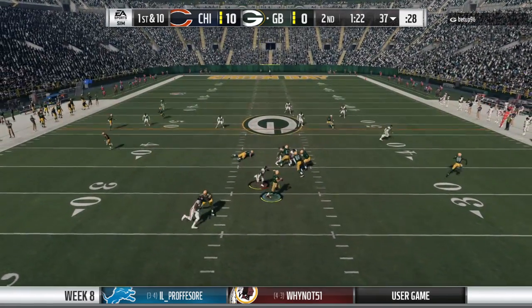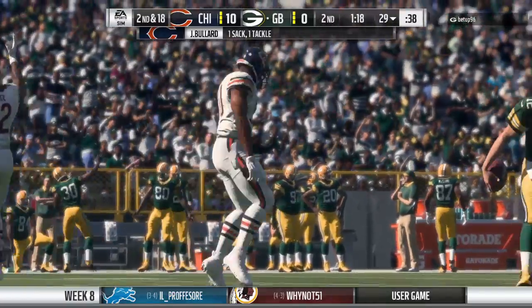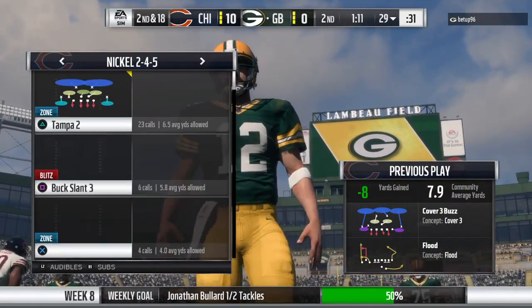On 1st and 10, here's Rodgers. Escaping this time as he'll go down. They got him for a sack. Jonathan Bullard in there to drop him, and it'll be a loss of about 8.